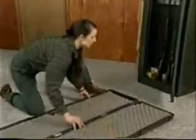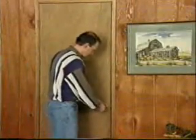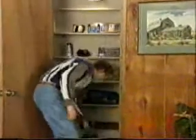These examples show types of home storage that meet safety requirements. Lockable storage areas such as this cabinet or this lockable closet are appropriate to help keep firearms safe and in some instances are required by law.